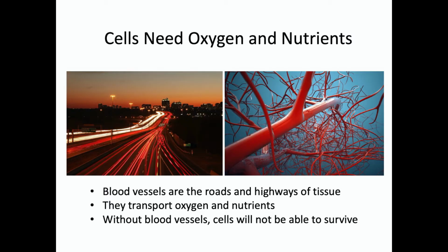It is very important that cells have access to oxygen and nutrients when implanted in newly formed tissues. Tissues must therefore be well vascularized. This means that they need to have blood vessels to carry oxygen and nutrients throughout the tissue and to the cells. Blood vessels are like the roads and highways of the tissue.